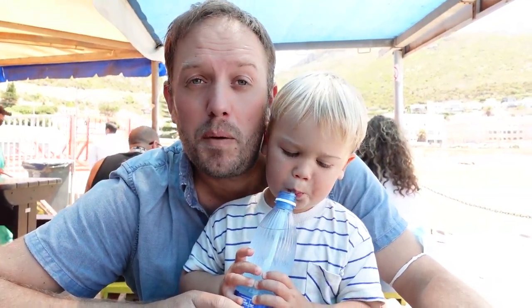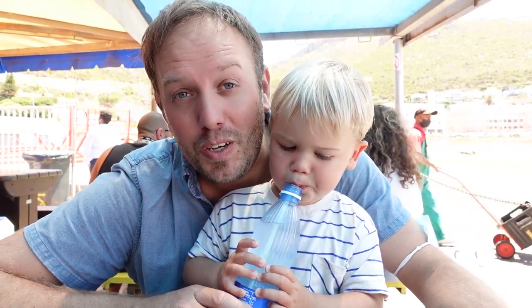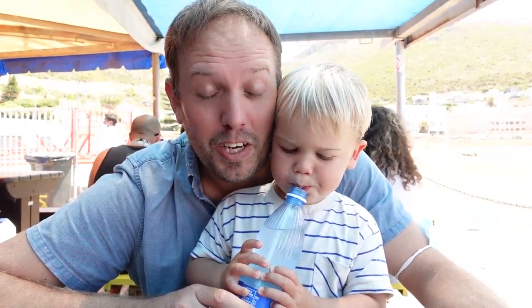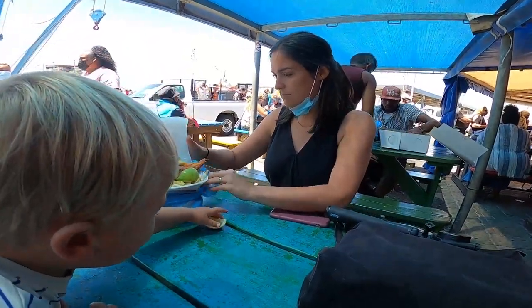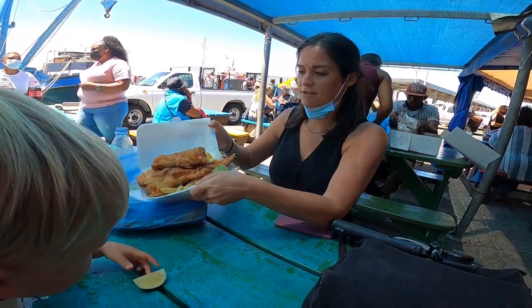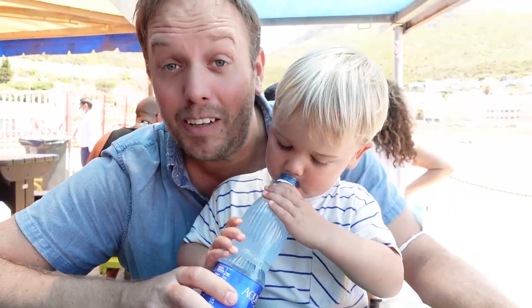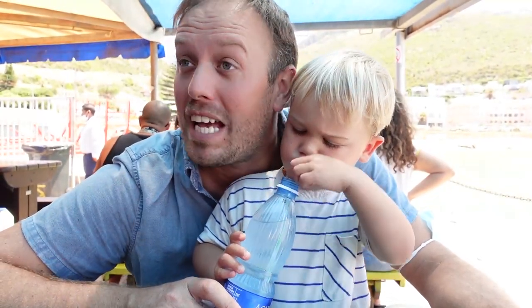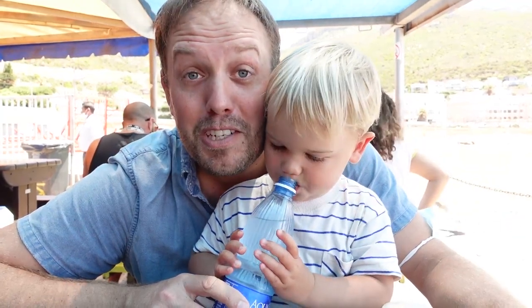We're at Kalky's. It's a famous fish and chip shop in Kalk Bay. We saw it on a bunch of blogs and also on Somebody Feed Phil, the Netflix show. Anyway, looks great and awesome atmosphere. We're sat outside here waiting for our fish and chips.